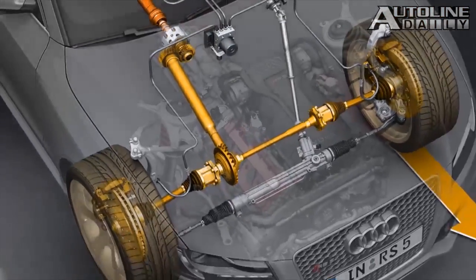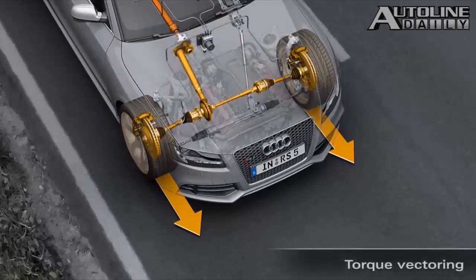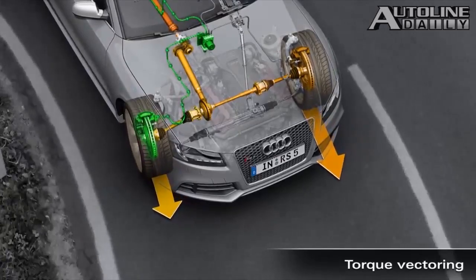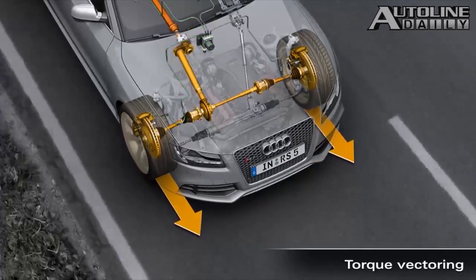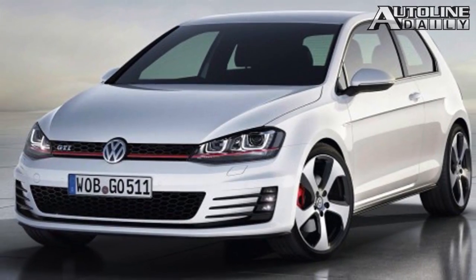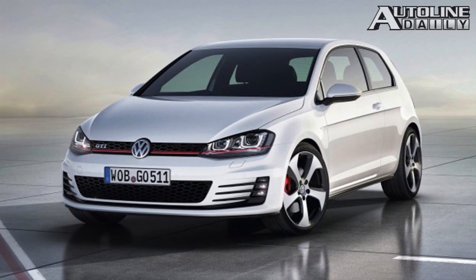Using the same vehicle sensor inputs as an all-wheel drive system, it can improve acceleration in low traction situations through more effective use of available engine power, shift more power to the outer wheel for better cornering, or shift it to the inner wheel for better stability. BorgWarner's front cross differential technology will make its debut on the 2013 Volkswagen Golf GTI with the Performance Package.